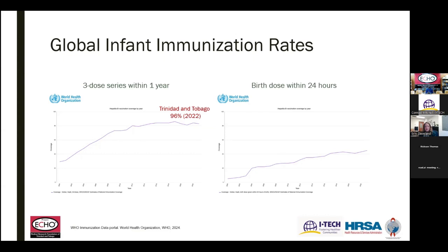In contrast, however, there's clearly still work to do. You can see that for the birth dose within 24 hours, less than 50% of infants are meeting that mark. We're not getting people that first vaccination dose within 24 hours of birth. So still room to improve here.